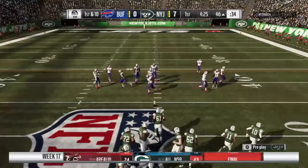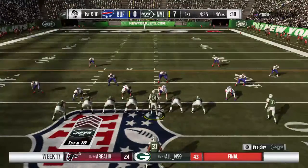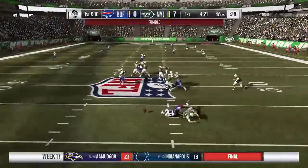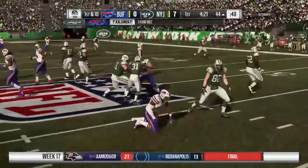The 4th down run successful. Now they look to pay it off on 1st down. They go play action here on 1st down. Nowhere to go here. He lost the football. And the Bills have recovered.